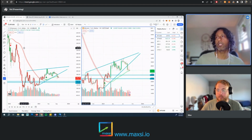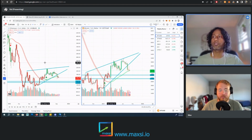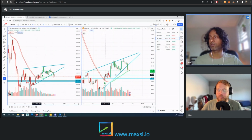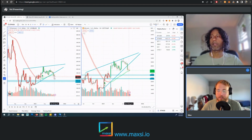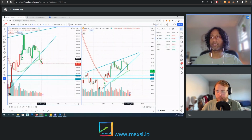If you look at Ethereum, and this is the weekly chart too, that was also in a rising wedge, same as Bitcoin. Volume too. Exactly, and that dropped too. It lost its wedge. And now we can see the strength band turning red.